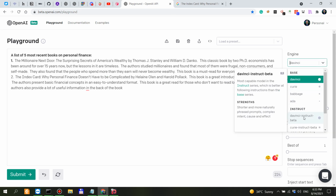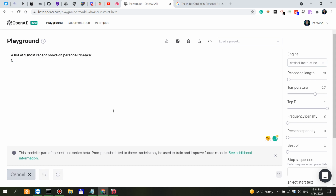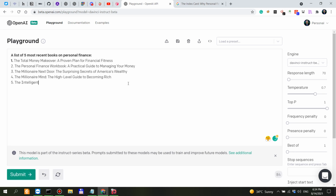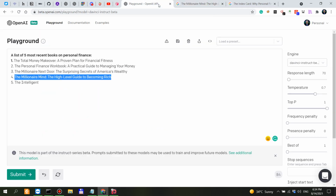Let's look into Da Vinci Instruct Beta, which would be a better fit for this completion. With the frequency penalty and presence penalty at zero, Da Vinci Instruct Beta seems to get a slight bit repetitive. There's The Millionaire Mind, The Millionaire Next Door, and I don't even think this one exists, but let's see. It doesn't. So in this case, Da Vinci Instruct Beta doesn't do a good job either, because it comes up with titles that don't exist.